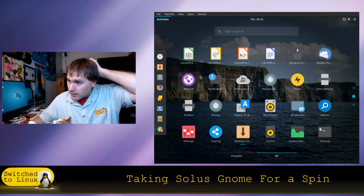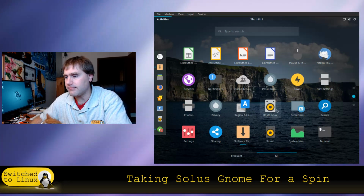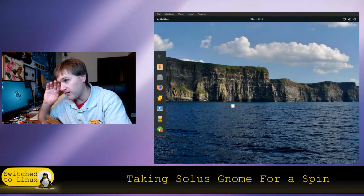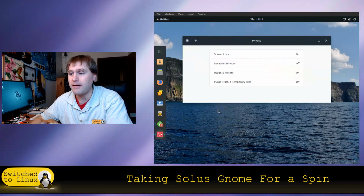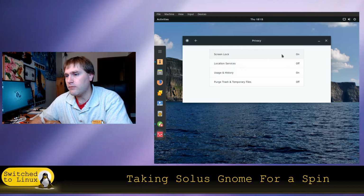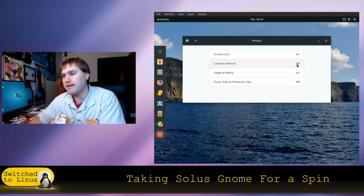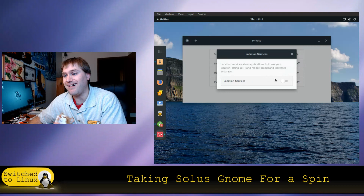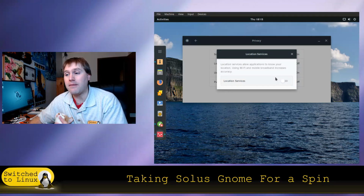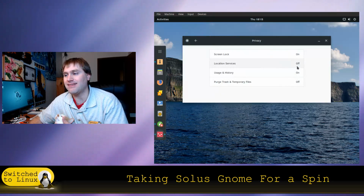We have Thunderbird. Your online accounts will allow you to add your online accounts to it. Your Rhythm Box. Let's see what privacy is. I'm a privacy guy. Let's see what that privacy tab happens to be. All right, so this is, you can access this from settings, but here we can have the lock screen turned on. We see that location services is turned off by default. I could actually come over here and turn this on, and this will allow applications to know our location based upon the Wi-Fi. And so with that, I generally like to keep that off.